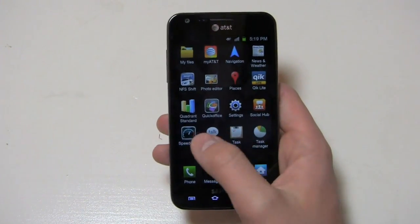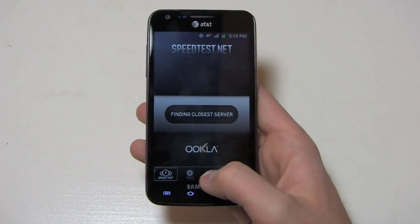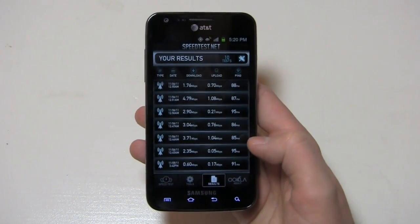But for those that live their lives on Quadrant Standard, you can see the number is definitely lower than the ones that we've seen on the other Samsung Galaxy S2 devices.